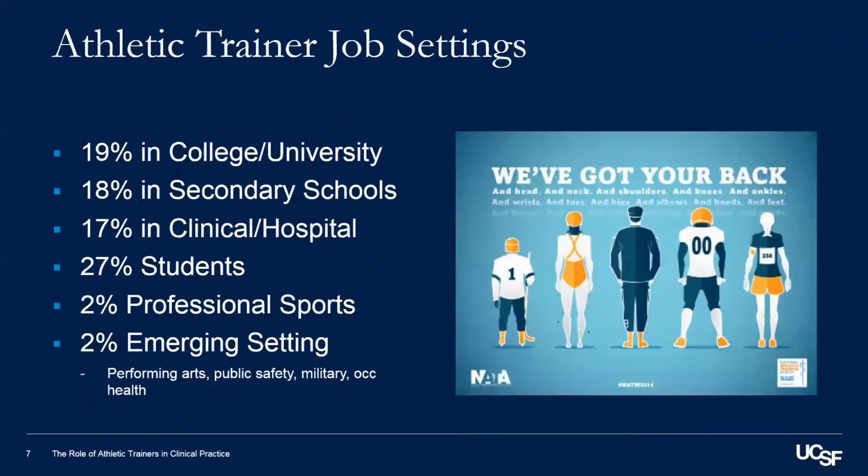We're in a lot of different settings. Traditional settings are considered college and secondary schools, high schools. 17% are in clinics and hospitals in different ways. The large majority is still students. We're a rising profession. I mean, we've been around for a long time, but in profession age, we're still young. We're in toddler years. We've really only been present in probably the last 60 years in sports and other activities.